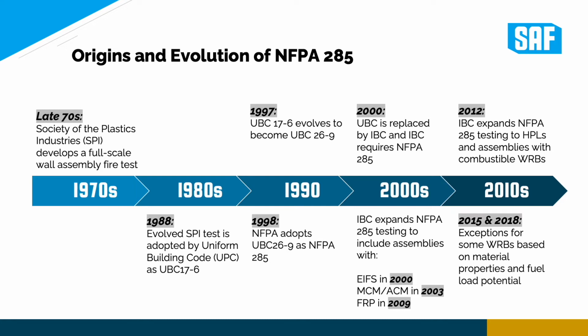Just 1 year later, NFPA decides to adopt the very same test as part of its body of fire test standards, and they rename the test NFPA 285. In 2000, the Uniform Building Code is replaced by the IBC, and NFPA 285 becomes part of the IBC. Remember, originally, NFPA 285 was only concerned with plastic foam insulation.